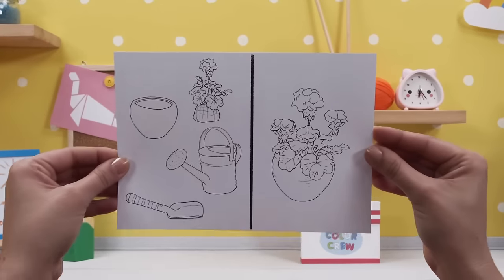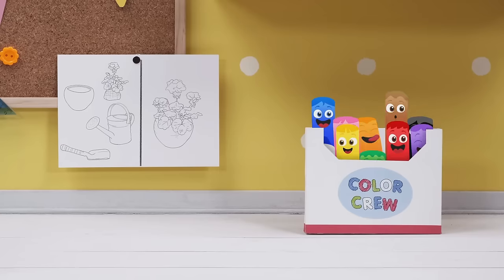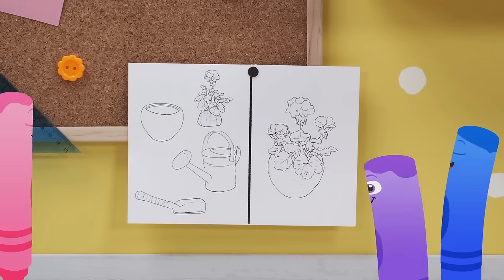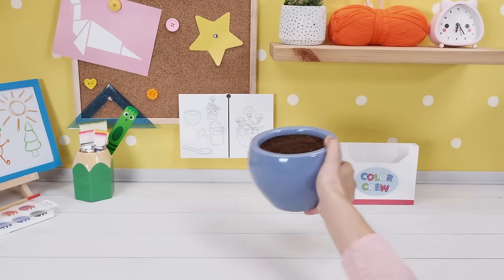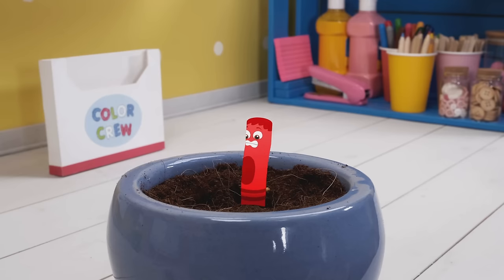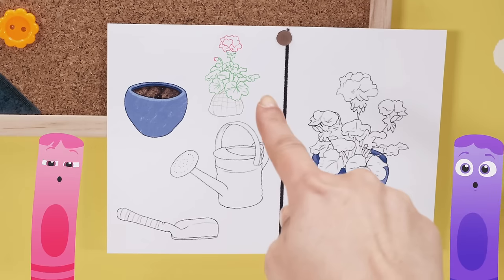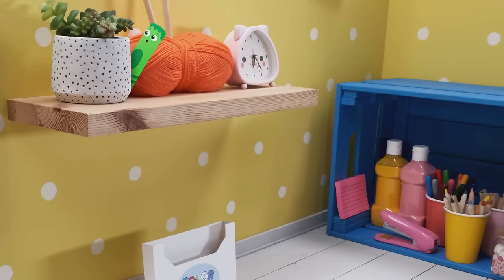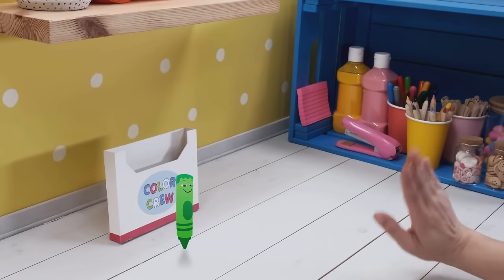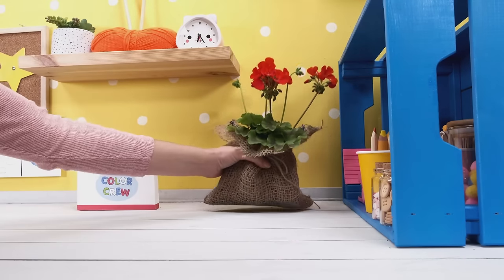Craft time. Flower pot. Hello, Color Crew. Come and play. It's drawing time. Flower pot. Planting pot. Look out, Red. Now it's your turn. Plant. Come on, Green. Let's roll. Plant. Very nice.